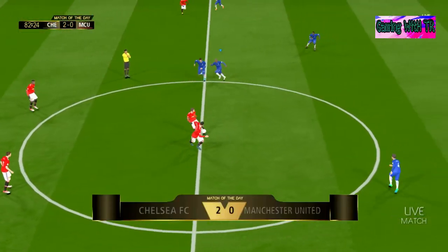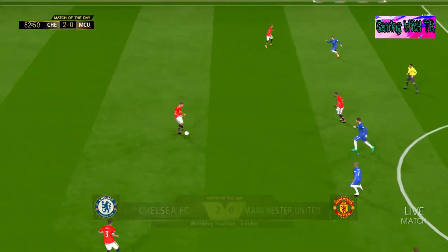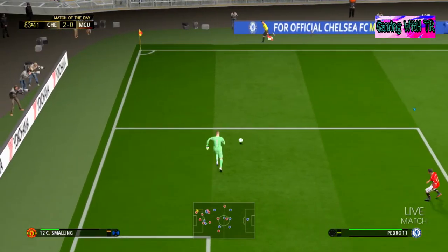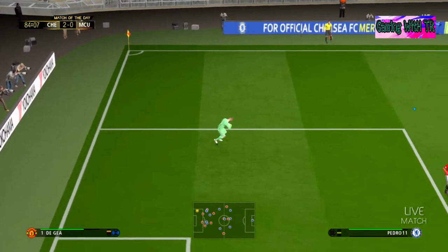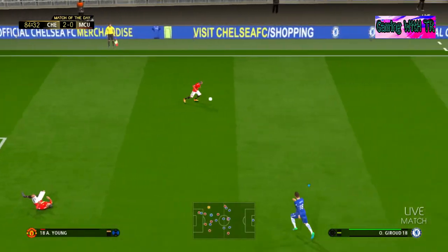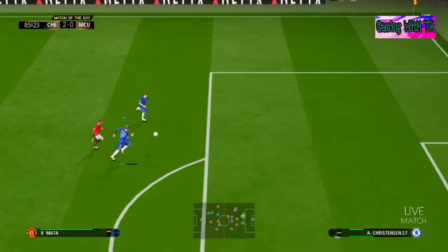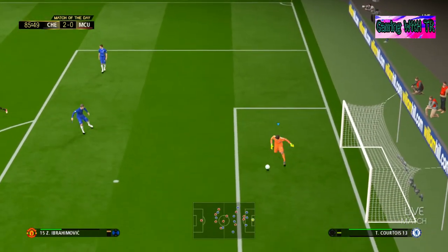Well, it's an inspired substitution. Terrific move by the boss. The instruction from the manager would have been go on and make yourself a nuisance and see if you can snatch a goal. Mission accomplished. Chelsea have a couple of goals without reply. It's 2-0.